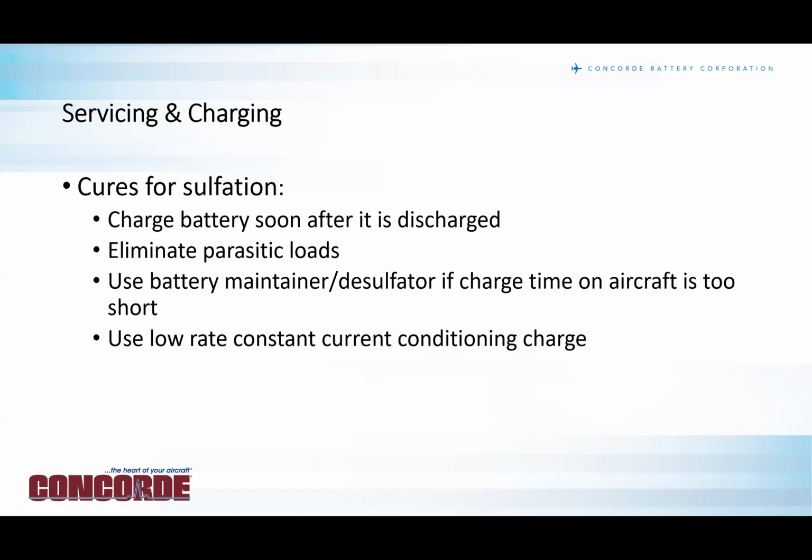Cures for sulfation: charge the battery soon after it is discharged, eliminate any parasitic loads, use a battery maintainer or desulfator. If charge time on the aircraft is too short, use a low constant rate conditioning charge. When you do a conditioning charge, you should do a constant current charge again for 16 hours. 8 and 8 is fine. You can break that up. When you charge the battery, it's recommended per the CMM to do a regular charge on the battery.